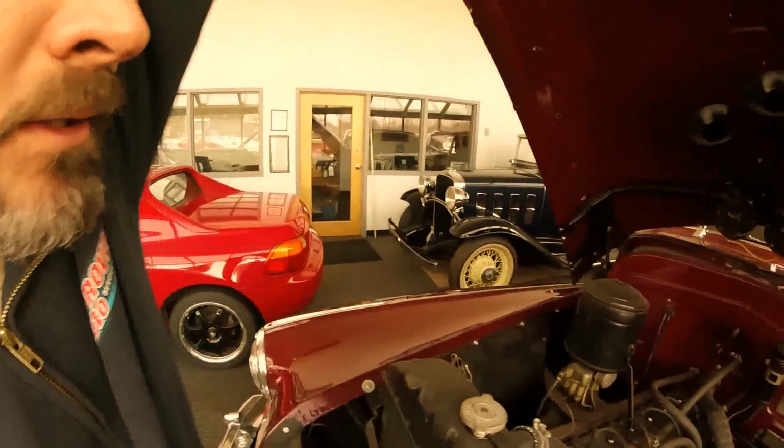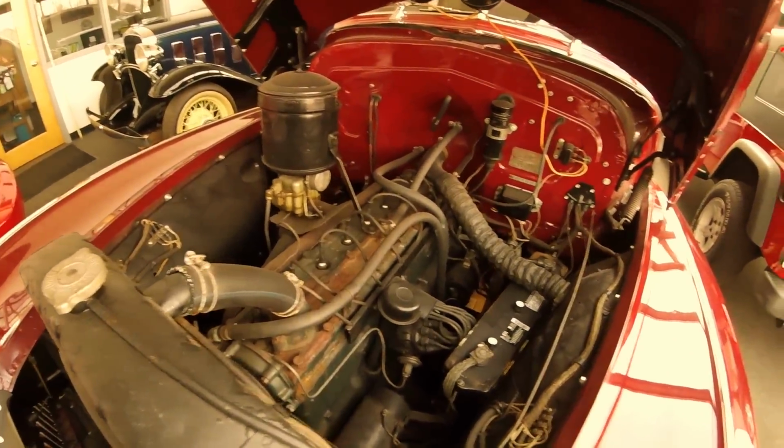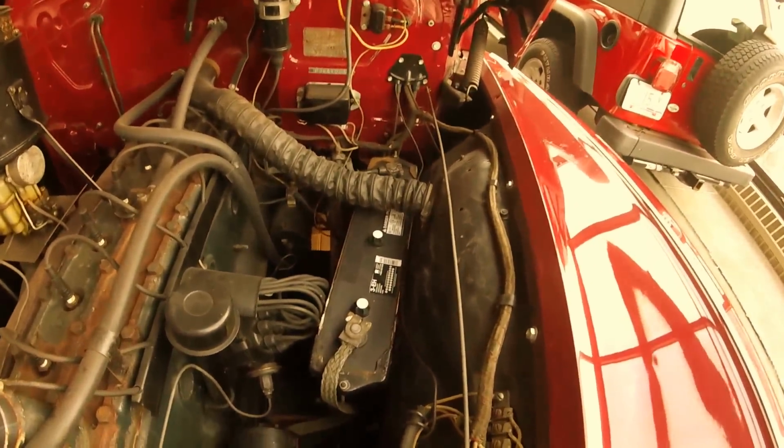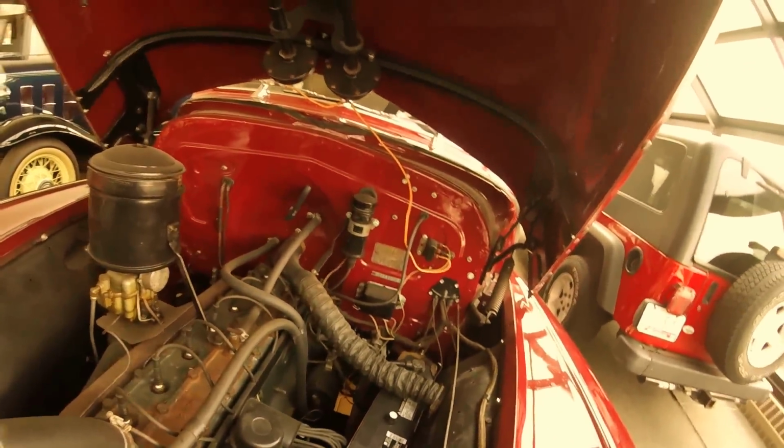Oh, hold on. I didn't eat my Wheaties this morning. Woo-wee. There it is, the straight eight. Those horns, huh? Junior, you'd be jealous with those. Look at the 6-volt battery on the side. I always get a kick out of those. Look how clean this is, though, guys. Just look how clean it is.